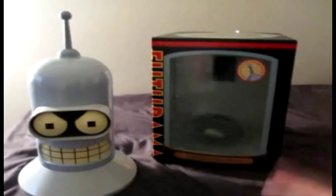But this is really a must-have for any Futurama fan that doesn't already have some of the series, too. But again, there's lots of other featurettes and stuff on here, too.